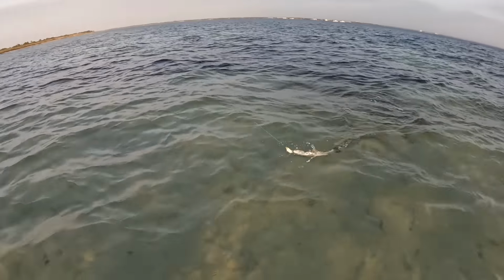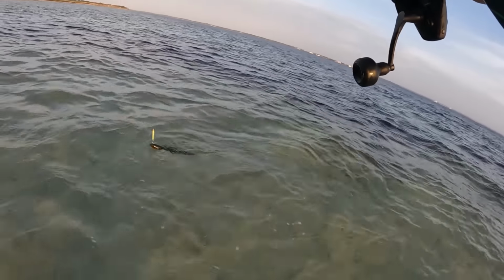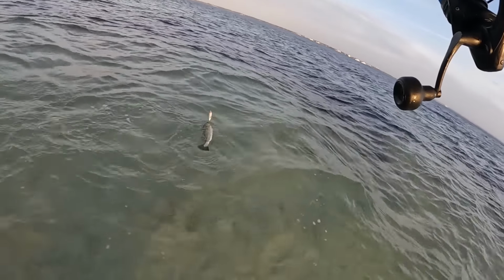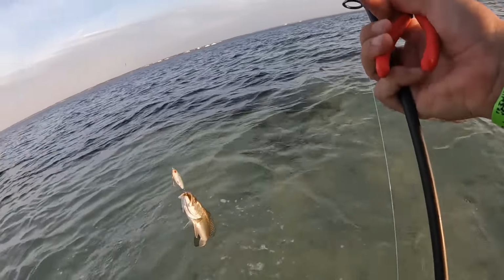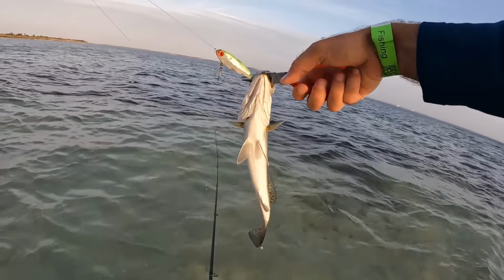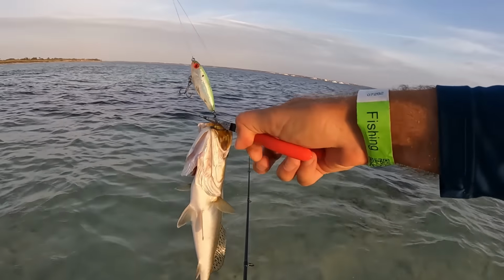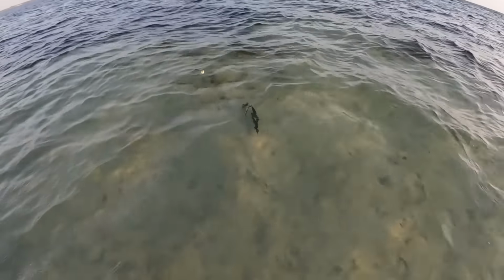Look at that. How fun is it to catch them in this water right here? You could easily come here and limit out on trout. Good gracious. They're loving the chartreuse Meridine, huh? Look at that beautiful guy right there. Look at him, let's go. Oh, there we go.